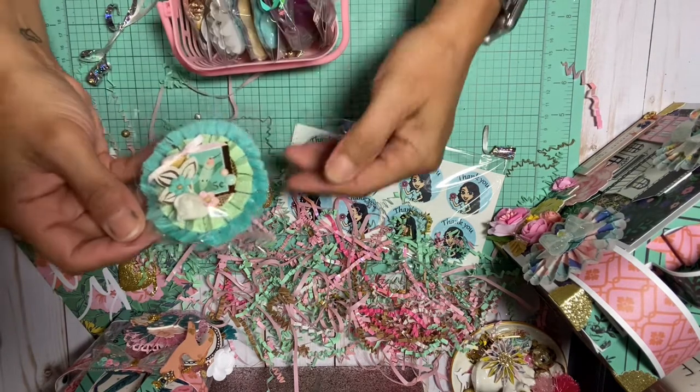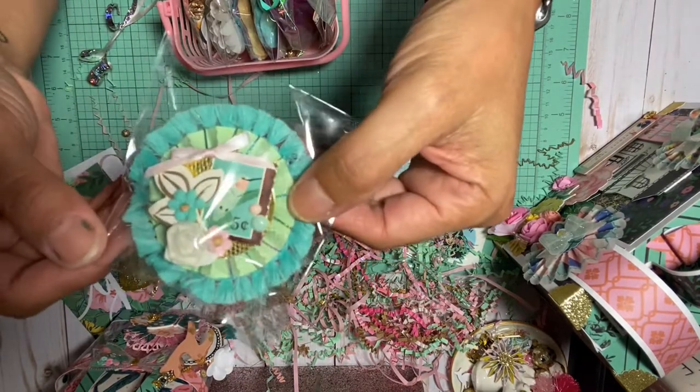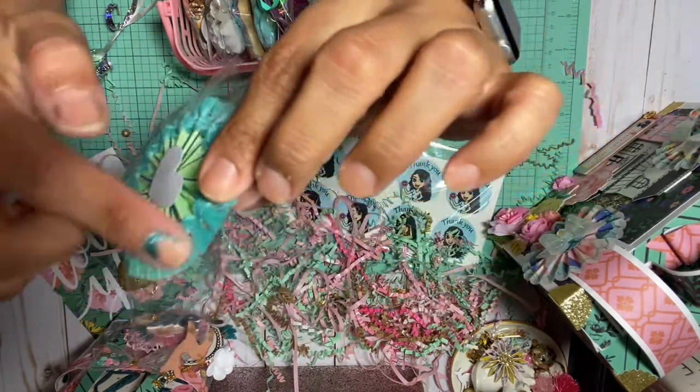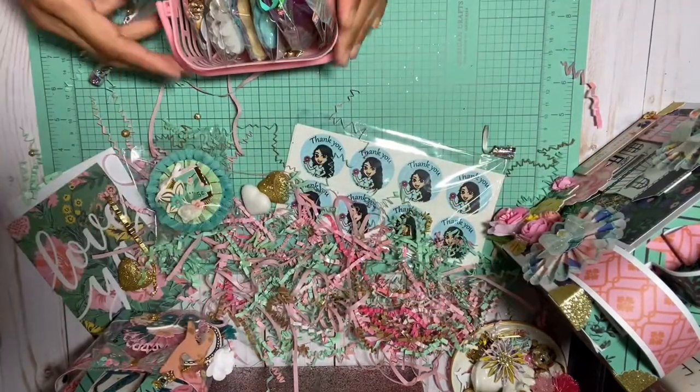Aw, that's a fun rosette. Look at, she put thread around the rosette and then trim. Oh my goodness, that is adorable.